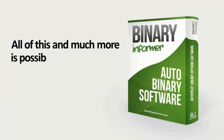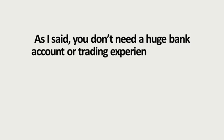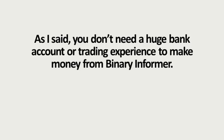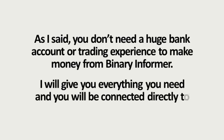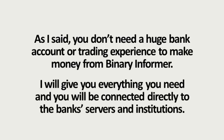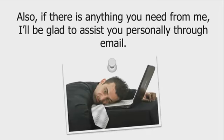All of this and much more is possible when you have my software trade for you. As I said, you don't need a huge bank account or trading experience to make money from my software. I'll give you everything you need, and you'll be connected directly to the bank's servers and institutions. Also, if there's anything you need from me, I'll be glad to assist you personally through email.